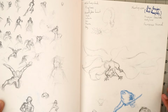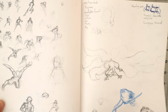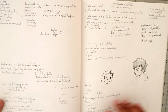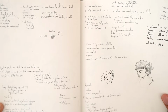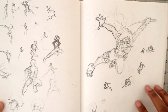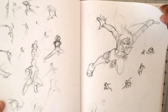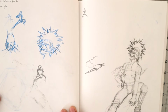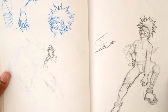The fox. And the summon frog guys. Oh, those were the days, right? More story stuff, more figure stuff. Sasuke jumping down, death from above. Naruto. You can say that.